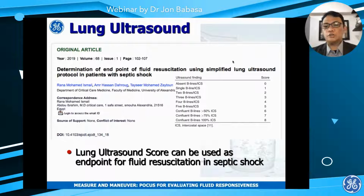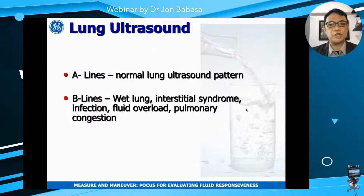Now, the lung ultrasound score makes use of B lines, counting B lines and assigning them a score. The more B lines, the more wet the lung is, and it's usually being used as an endpoint for resuscitation in shock. Also, your GE Venue has an auto B line counter, which uses an algorithm to count the B lines for you. It's a very nifty software that's bundled in your GE Venue ultrasound.